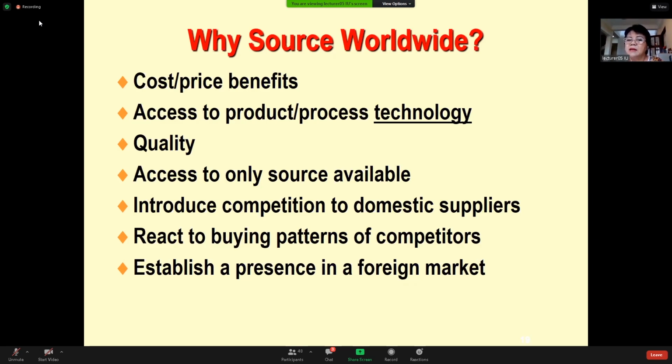And we can introduce competition to domestic suppliers, react to the buying pattern of the competitor, and establish a presence in the foreign market. So the question why we have to source worldwide is because of the big opportunity that we can access products with higher quality with the current technology. So that is the benefit to the final customer that we are going to serve.